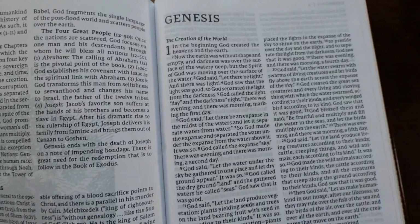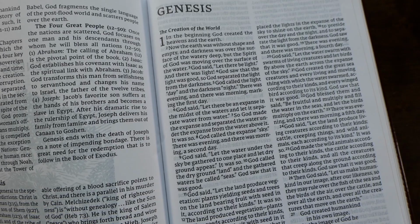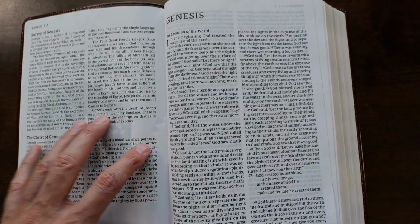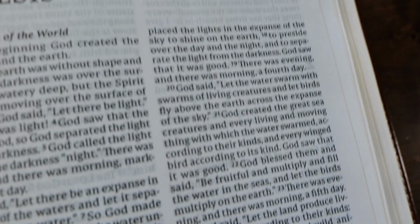I have a review of the regular thin line NET large print Bible, and I love that Bible. Actually, my wife loves it so much that she took it for herself, and that is her Bible. I have it right here just for comparison at the end, but yeah, same thing here, very similar.